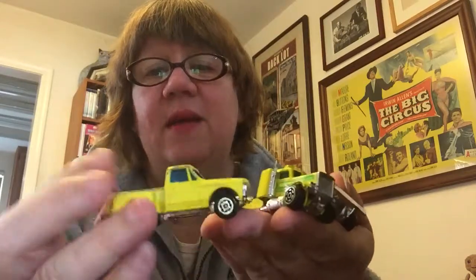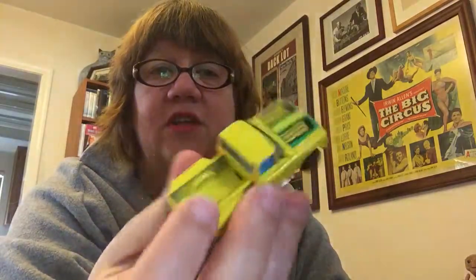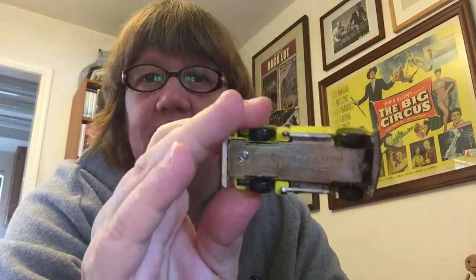So this one is called a Chevy Sidestep by Zilmax. And again, except for the fact that the decals are in rough shape, these Zilmax cars actually have some value. I would have thought it was some junk toy manufacturer that nobody cared about. But again, I saw some of these Zilmax cars selling in the $10, $12 range. Again, not saying necessarily this one, but this company is not junk.